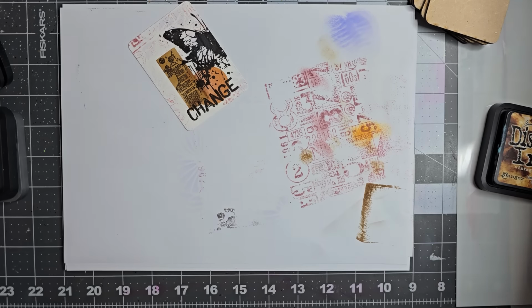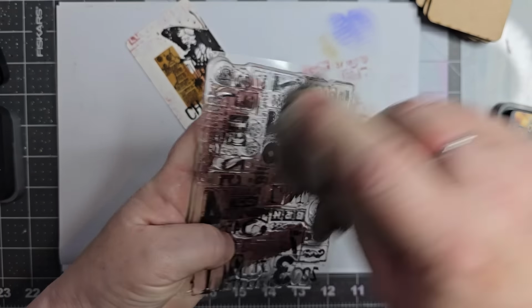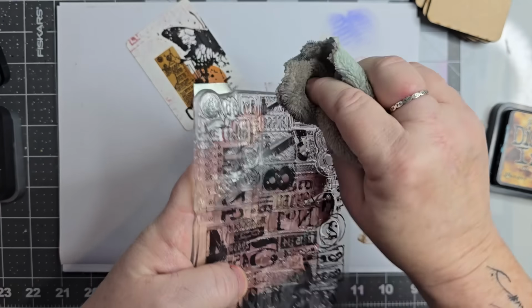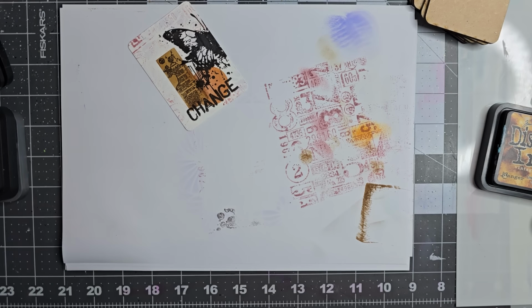It's amazing what you think to do with them, isn't it? Once upon a time, I'd have coloured the whole thing in black and just stamped it, and then thought, right, what do you do with it? I certainly think differently now.